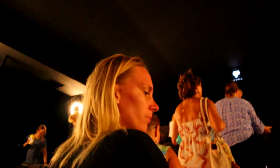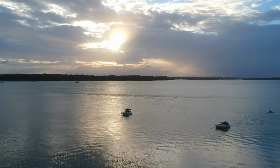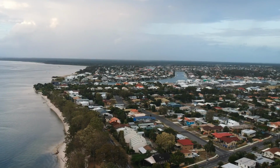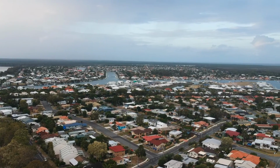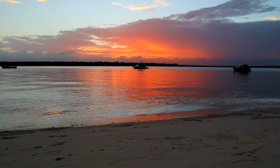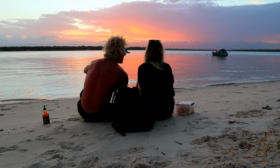Have some food. It's 3 p.m. here at Bribie Island and we are going to the cinema. Oh, here we go. 2 hours later. We had seen a movie called Mary Poppins. The evening was coming closer and we decided to go and watch the sunset from the beach. What an incredible sunset we had at Bribie Island.